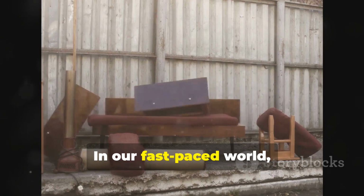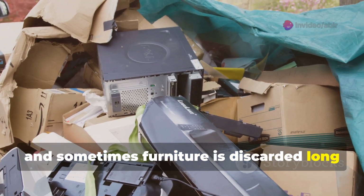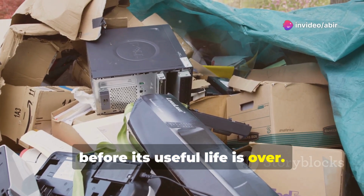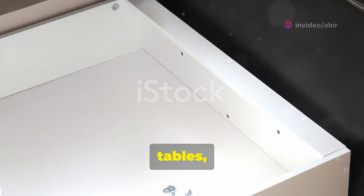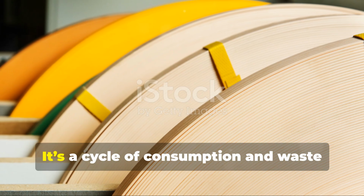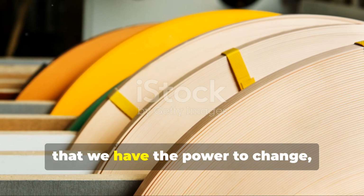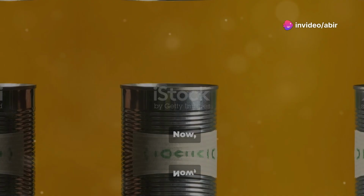In our fast-paced world, trends change quickly, and sometimes furniture is discarded long before its useful life is over. This fast furniture culture means that tons and tons of old chairs, tables, and sofas end up in landfills every single year. It's a cycle of consumption and waste that we have the power to change, one beautiful, reclaimed piece at a time.